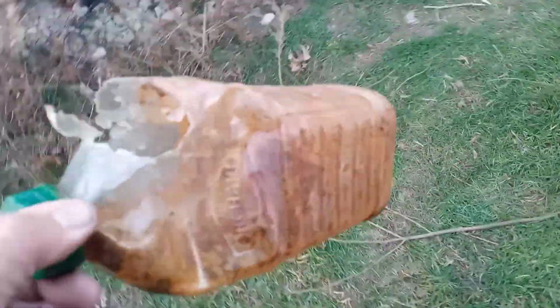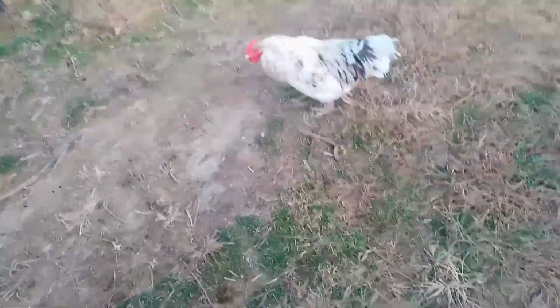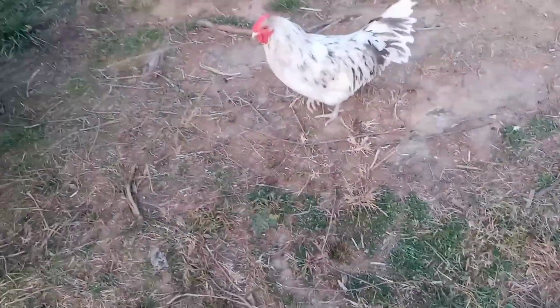And what the heck? Something got into the cattle feed. Probably a dog. Looks like a dog. I'm gonna call this guy Pepper because he's like salt and pepper.